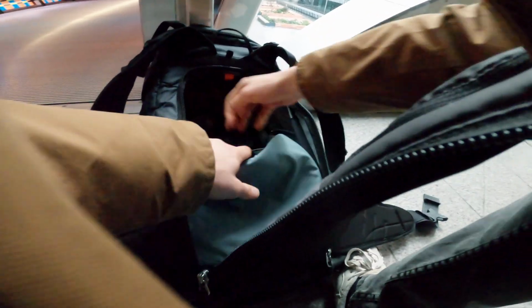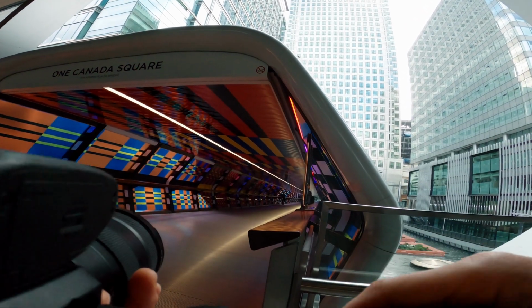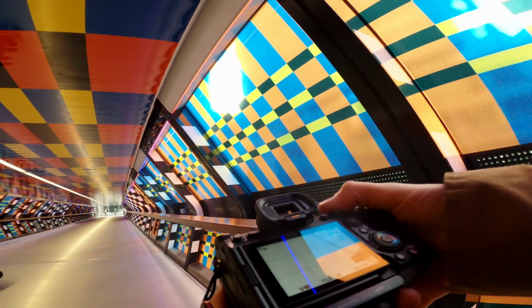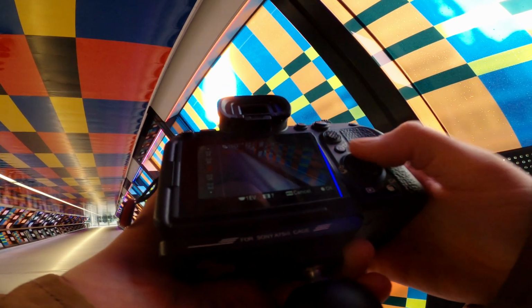Today we're going to go with a voiceover version of this video because the audio from the GoPro was very disturbed due to the traffic and basically the people stepping on this metal bridge that you see in this moment. What you see here is a colorful bridge that connects one of the main roads with a building, and I thought it was kind of a cool location.